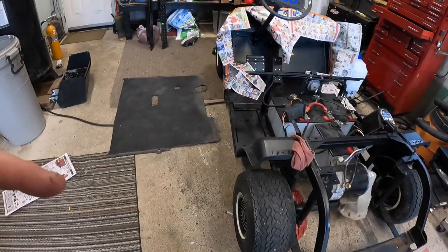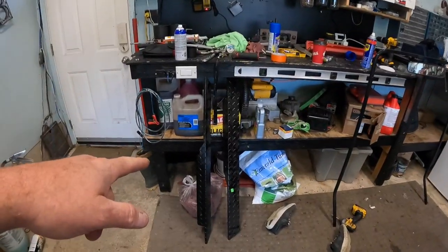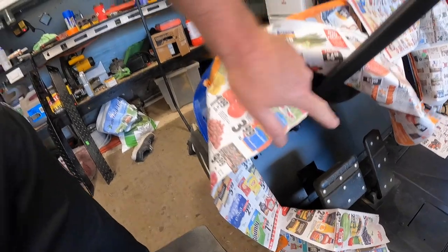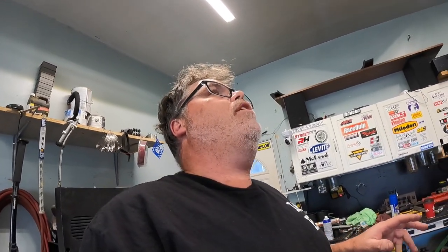I got rims coming and tires. Them step rails for the sides. I've got seat cover coming. I've got stereo speaker pods coming that go down in here, right in that area. And I got a headlight kit and brake lights and turn signals and all that kind of stuff. It's all big. I got the, what do they call it? The professional, the deluxe kit. Yeah, I got the deluxe headlight kit.